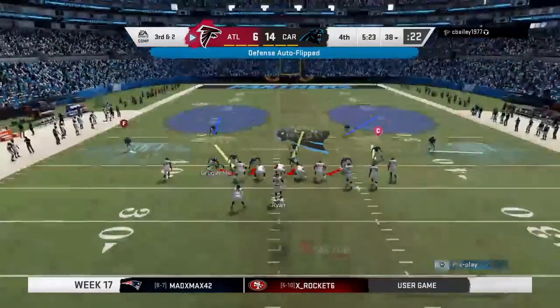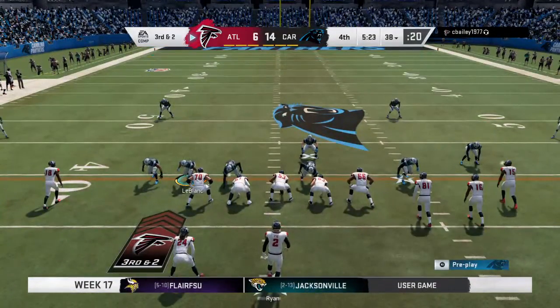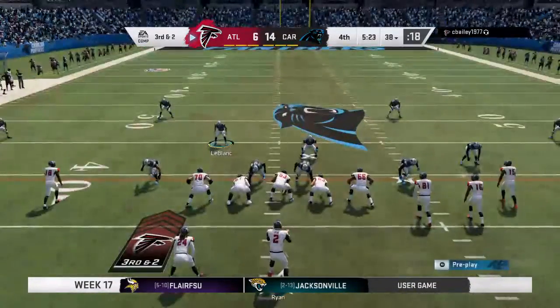A big play, 3rd and 2. This crowd dying for a stop. Here I come again.